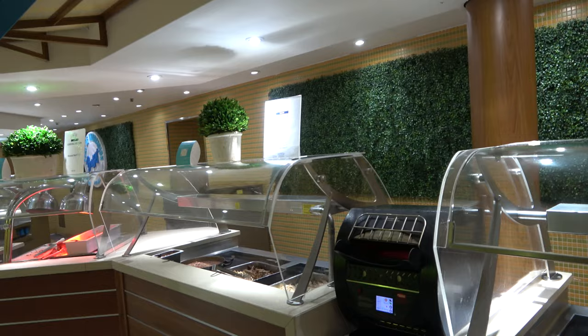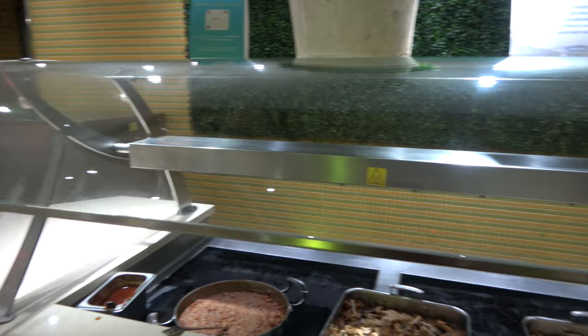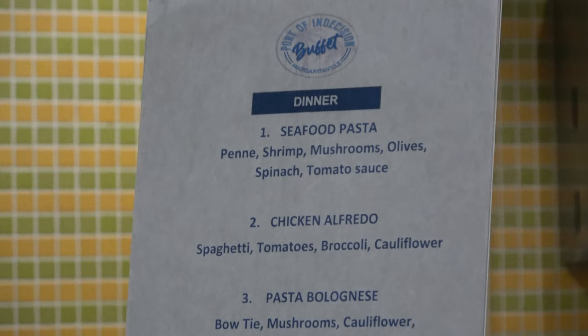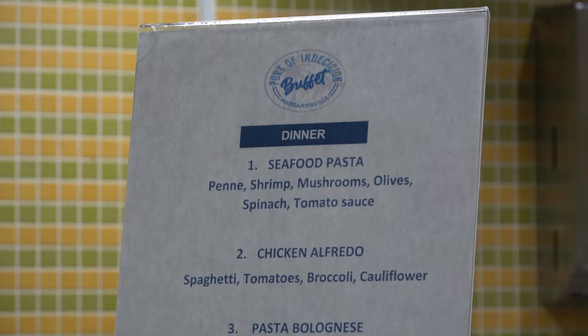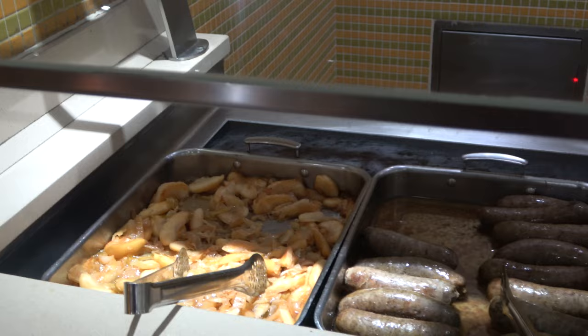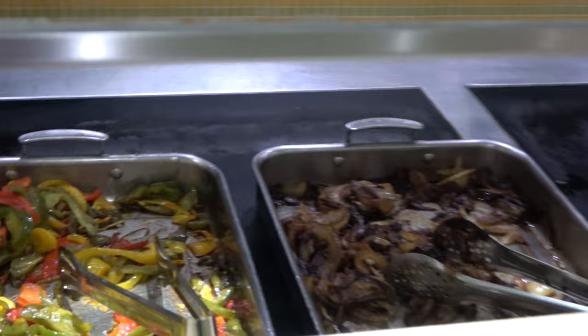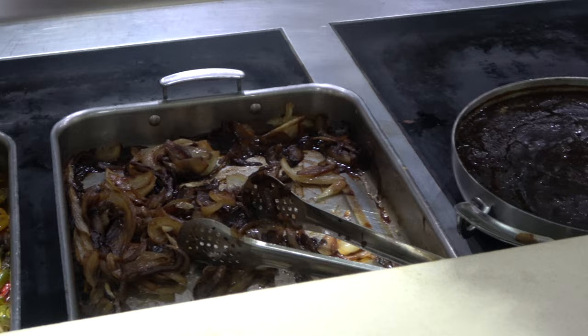In the second half of the buffet, you have the hot dog section. You also have the barbecue and baked beans and a curry station, which is roast beef here. On the right side of the buffet, you do have a pasta station that has three pre-mixed pastas. Also in the middle of the buffet, you have your bratwurst, your hot dogs. You have some meatballs here, and then you have some toppings, like bell peppers, onions and mushrooms, and some sauce.